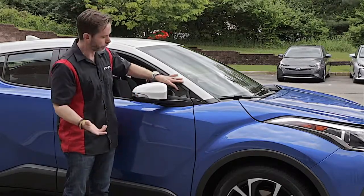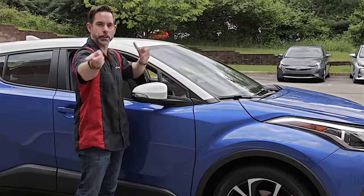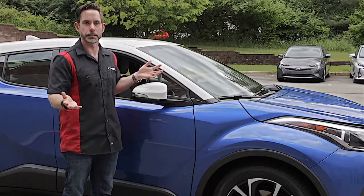Typically, if the side view mirror is mounted here, that can create blind spots. If you're darting out into traffic, it's kind of hard to see if a car is coming left or right in front of you. If they're moved up like this with this accent window, it can reduce that blind spot.